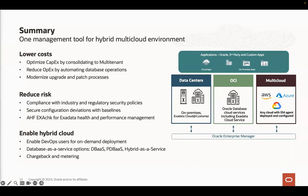In summary, Enterprise Manager is your one management tool for hybrid multi-cloud environment where your database could be in a traditional data center, commodity hardware, Exadata Cloud Customer, Exadata Cloud Service, and other public cloud entities. As a result of one management tool model, your team gets a consistent user experience and no new skill to be learned for managing databases in on-premise, XSEC, or XSES or other hybrid cloud environments. So it is one playbook as opposed to multiple playbook approach to secure your assets and be compliant with audit policies. And you also have agility and a faster time to market by deploying hybrid database as a service.